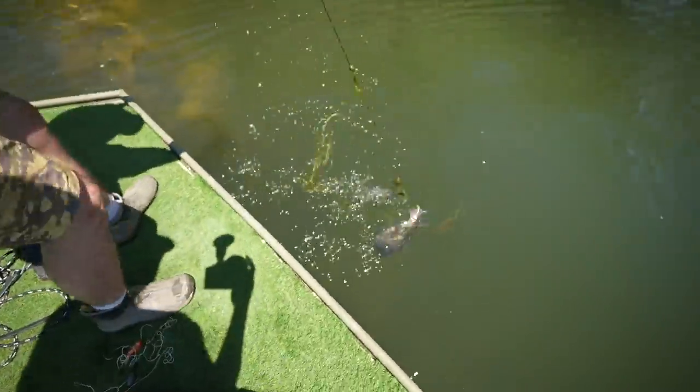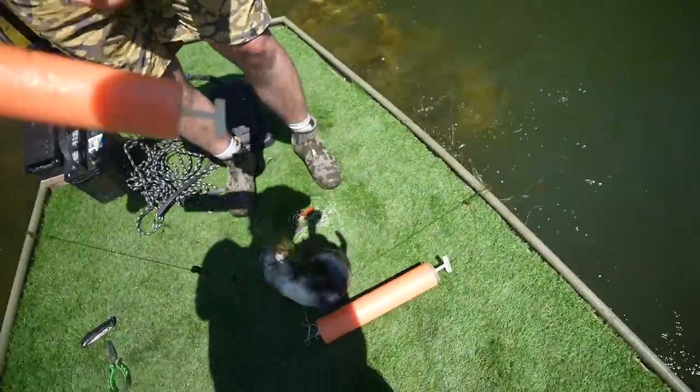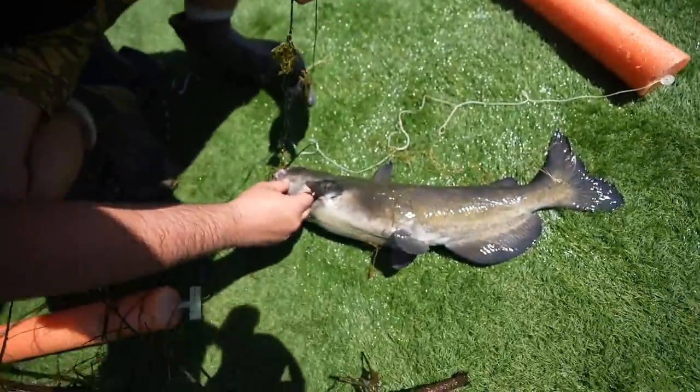Oh, yeah. Oh, cat. Big cat. Giant cat. Massive cat. Oh, my God. Giant kitty cat. That's Big Sheila there, buddy. Yeah, it is. Oh, yeah, she's not hooked bad. We'll release her. She's nice.